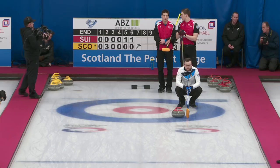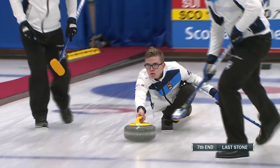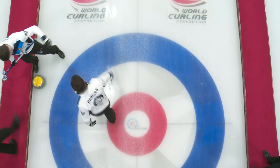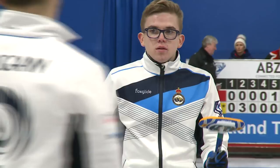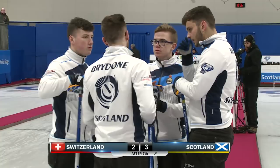This will be the blank attempt for Scotland. Hard. All tight on this one, perhaps. No. Just trying to make it interesting here. Of course, a save, a blank again by Ross White. The score remains the same. It's 3-2 for the Scots with last stone. Three ends to go.